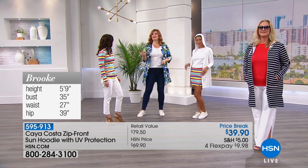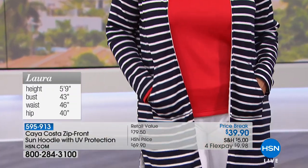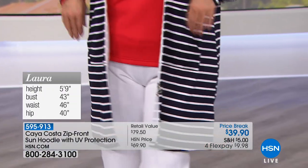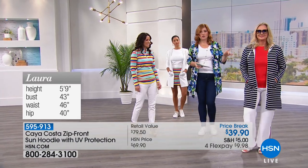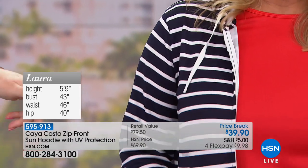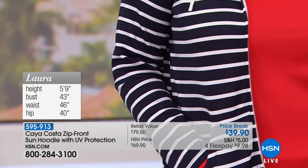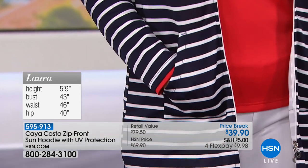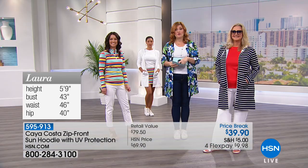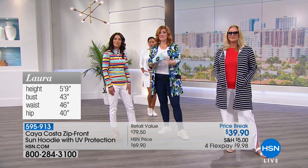But don't you think too, Kelly, as the sun starts to set and sometimes the breeze comes in off the ocean or wherever you're traveling, maybe it's a cruise, this is the perfect weight to pop on. Now, Laura's a size large. She looks stunning in it equally as well. I'm going to give you the exact length on the large: 36 and a quarter inches. And I think at $39.90, this is a steal.